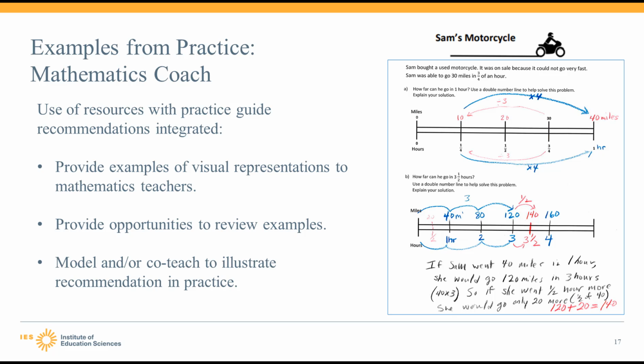The mathematics coach was not available to be on the call today or on the webinar, but some of the things that she brought up, and these will be reinforced when Becca talks as well, is that providing examples of the visual representations to mathematics teachers, similar to the answer to that roadblock in the practice guide, having specific things related to the content of the grade level of teachers that you're working with is really helpful. Providing opportunities to review the examples in a professional learning community setting, whether it be online now or in person, being able to look through, talk about, and analyze the work of students, and also being able to model or co-teach examples similar to those in the practice guide have been extremely helpful.